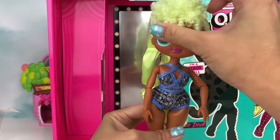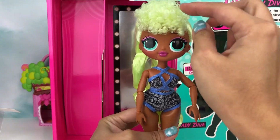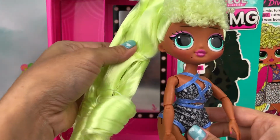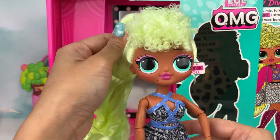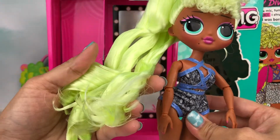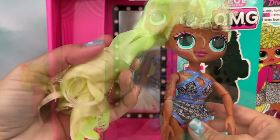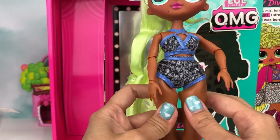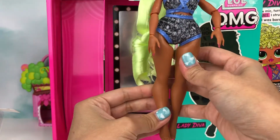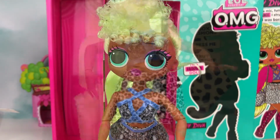Oh my goodness. Alright, check this out guys. Ooh, I'm digging her curly bangs here. Her bang is everything. It looks so cute. It matches her perfectly. Look at her hair color. It has some green color in it. So it's not like all yellow, so almost like a key lime pie color, if that makes sense. It's so pretty. I love it. Check out her outfit she has on. Of course, it's a snake print with the purple lining. It's so beautiful.